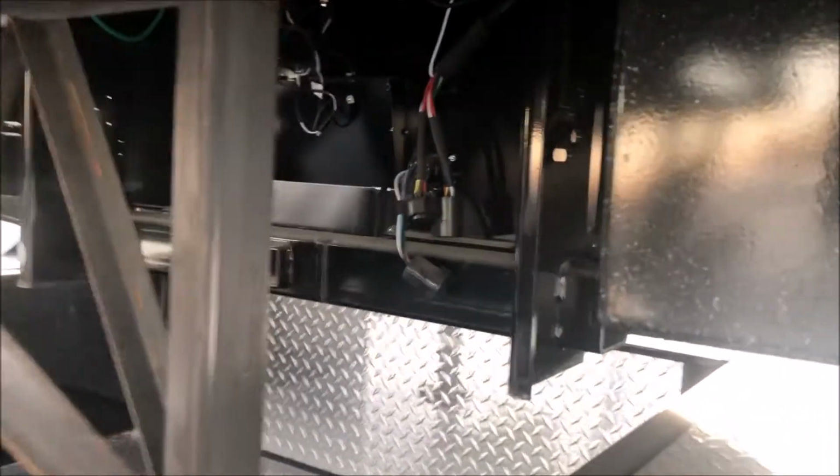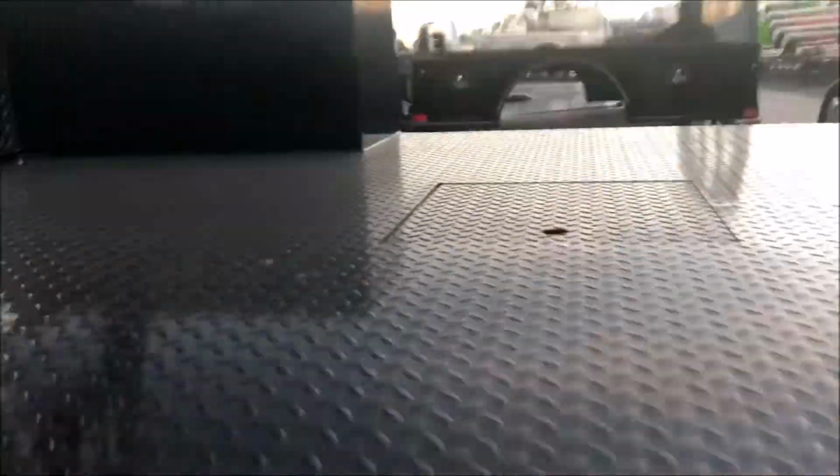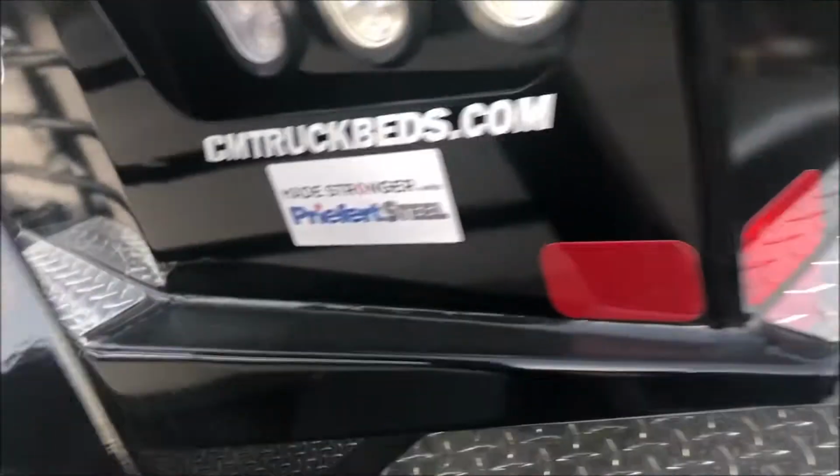Well, these are top-rated hitches, and I believe that's an 18,500 pound hitch in the back, and that's 30,000 for the gooseneck up there. It should say the rating here. Nope, doesn't have the rating on there.